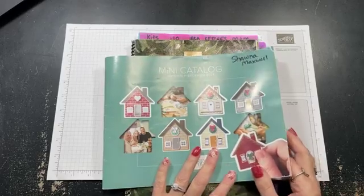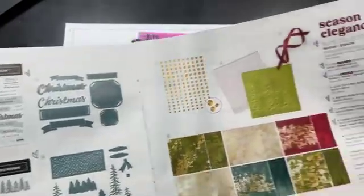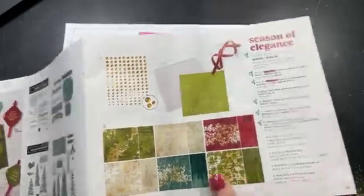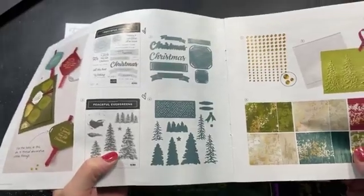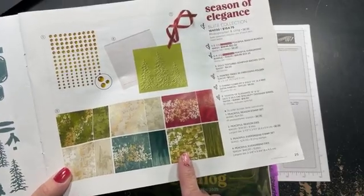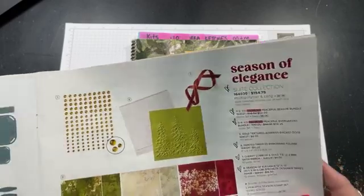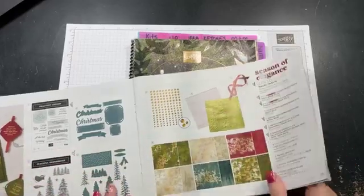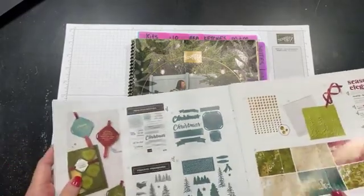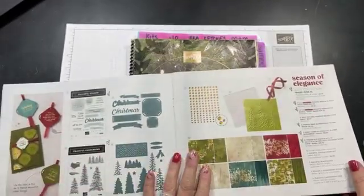There's some beautiful stuff. In fact, what we're using tonight is the Peaceful Season, actually, it's Season of Elegance is the suite, and I do have the suite. We're going to be using the Peaceful Evergreen stamp set out of it and the dies. I used this paper a couple weeks ago when I made the gift cards, and I used that ribbon. I've used this folder a couple of times. So I love this suite of products. These dies in this Peaceful Season bundle make the cutest tags.